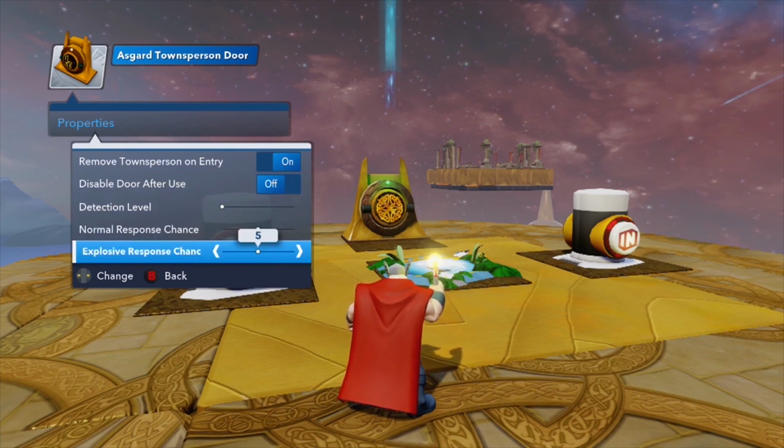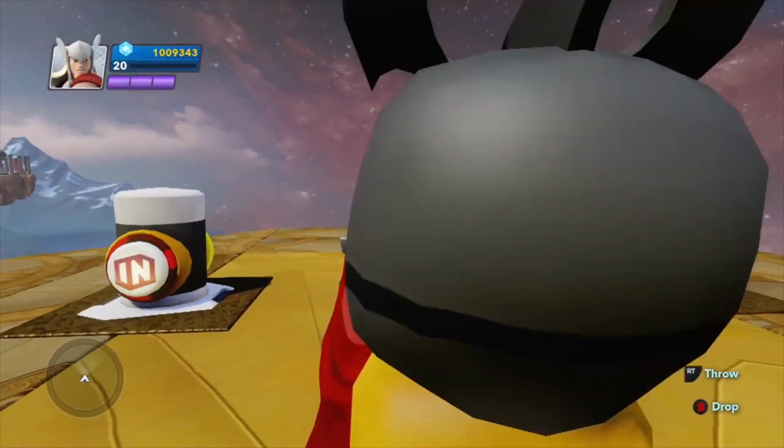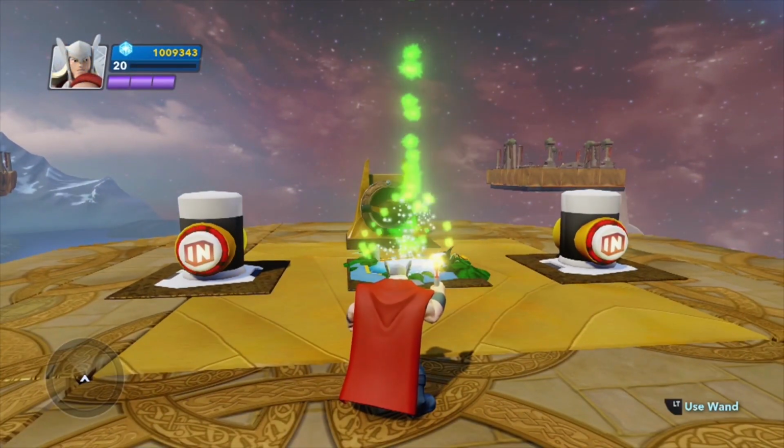If you're using sidekicks like in the Assault on Asgard toy box game, you can even set the detection level of the door so that only well-equipped sidekicks can access it. All these adjustments can be super useful when using townsperson doors.